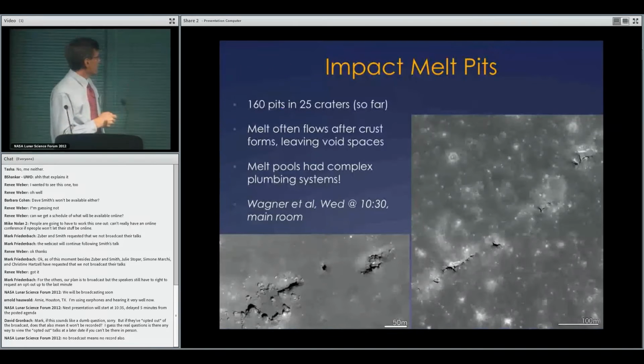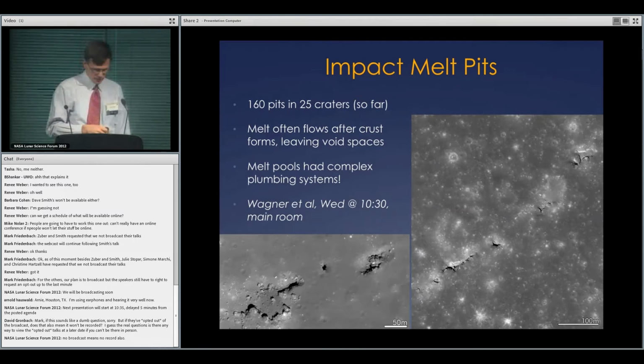Okay, and then we've been imaging impact melt deposits under different lighting conditions. Actually, there's an automated program that goes and finds these pits from high sun images. So far, we've discovered 160 pits in 25 craters, and of course, it's an ongoing effort. The bottom line is that there's complex plumbing systems that develop in these large impact melt puddles, which, at least to me, is a surprise.